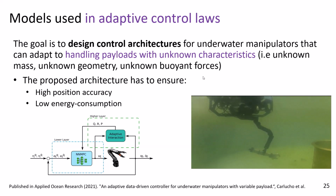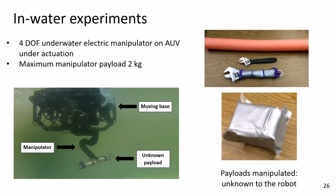And the idea is that we wanted to create something that is going to be robust in terms of accuracy and how much energy it's going to consume. So we did an optimal controller, and we did some adaptive interaction theory in order to compensate for those changes in the payload, but also changes in the flow conditions, for example.